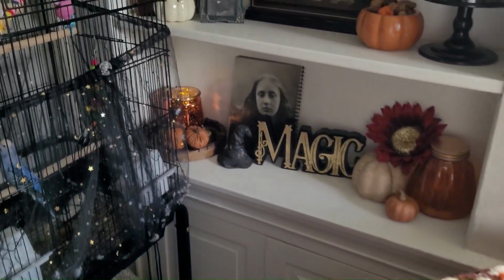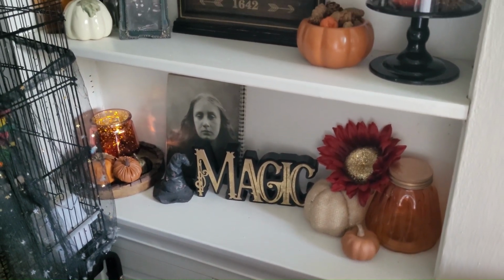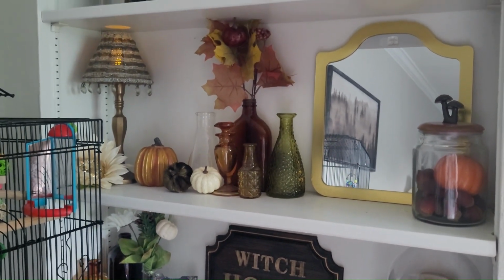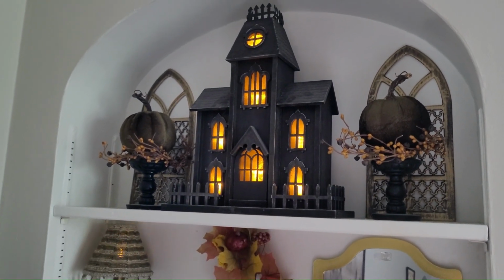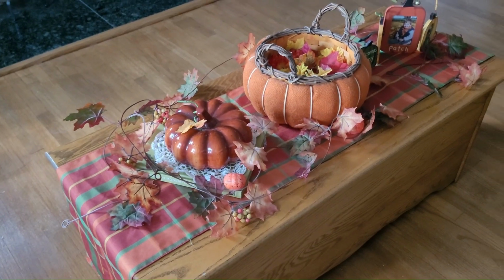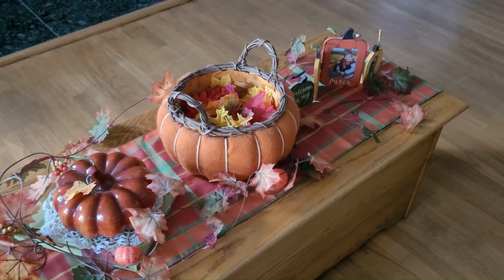And then coming around to this bookshelf, I have a mixture of witchy things and fall things, but I think they go well together. And I love using different colored glass. Then up top there is my haunted house, and I switched out the candles for pumpkins. I thought that looked really cute. And then this is what my coffee table looks like. It's pretty simplistic, but it definitely has a fall vibe going on there.